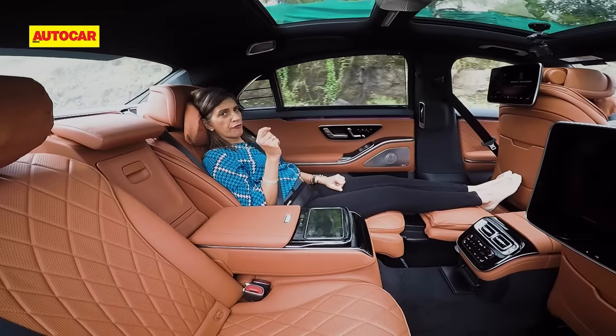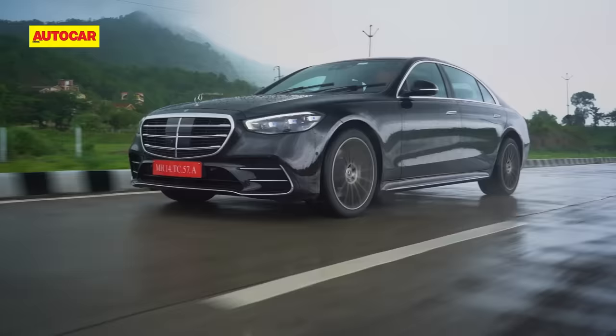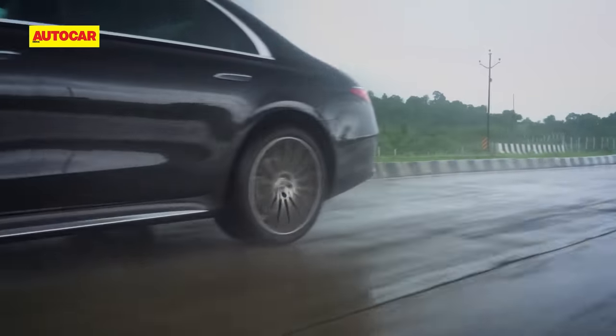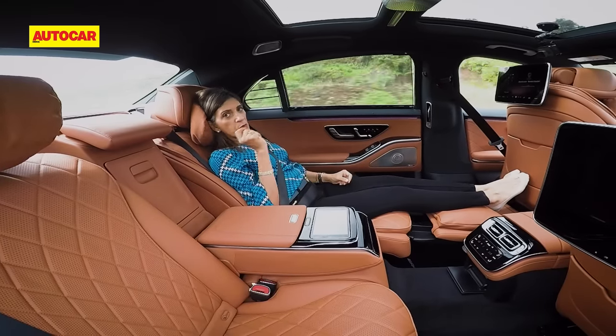I think these low profile tyres on the CBU version let it down a bit because you expect that pillowy ride from the Maybach and S-Class that I remember. And the road imperfections filter through a little more into the cabin than one would expect.